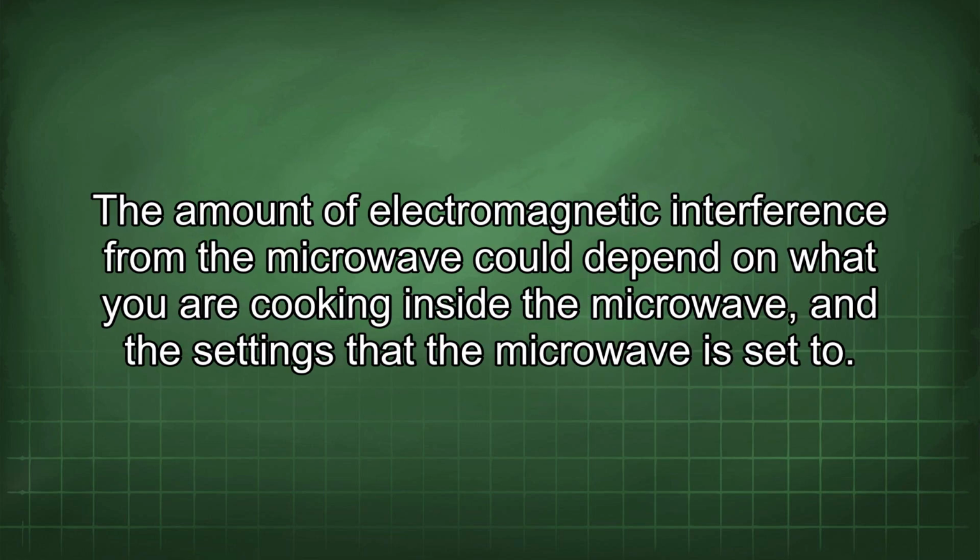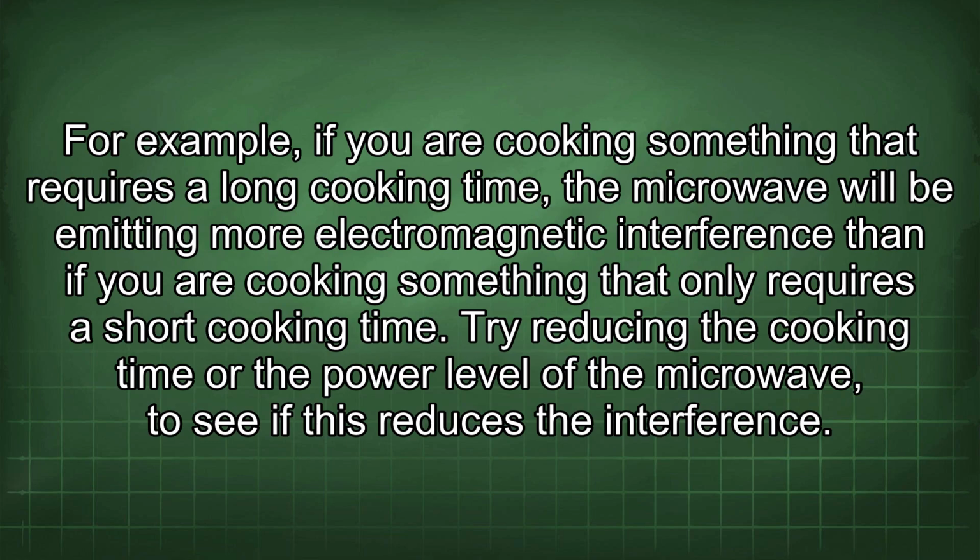The amount of electromagnetic interference from the microwave could depend on what you are cooking inside the microwave and the settings that the microwave is set to. For example, if you are cooking something that requires a long cooking time, the microwave will be emitting more electromagnetic interference than if you are cooking something that only requires a short cooking time. Try reducing the cooking time or the power level of the microwave to see if this reduces the interference.